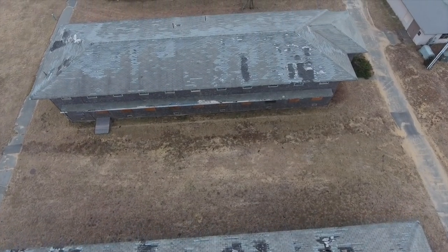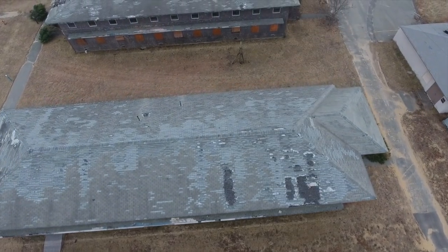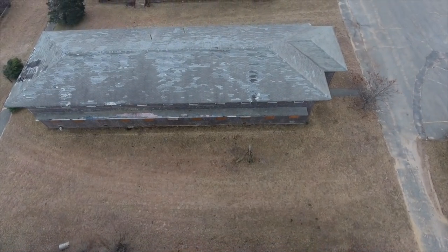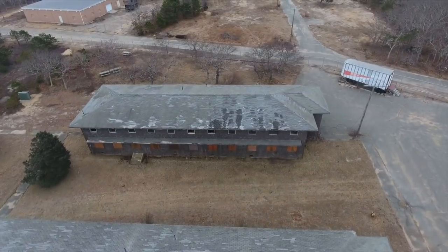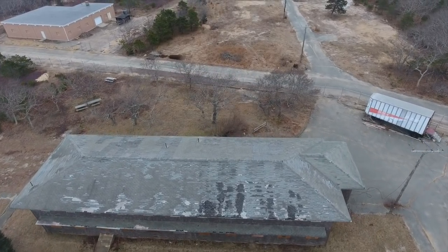The station is now a collection of rundown barracks, officers' quarters, technical buildings, and offices, as well as a bar and a bowling alley. Nearly all of the other buildings contain asbestos and mold and are too hazardous to enter.